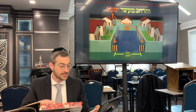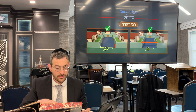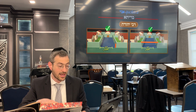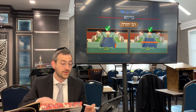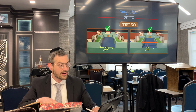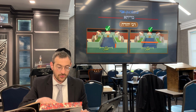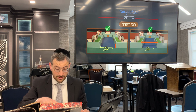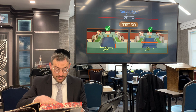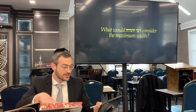Now, Tana, we learned a Braisa, actually it's a machlokes. Amar Abaye, Tana, we learned a Braisa, rochav me'aseh yemaet. Tana Kama says, like we say in our Mishnah, if it's wider than 10 amos, you make it smaller. But Rabbi Yehuda says, ein tzarich l'maet. He says, no, you could have the mavoi wider, even though we have a ner lechi, it can be wider than 10 amos. You don't have to make it smaller. Now, says the Gemara, how wide could the mavoi be that Rabbi Yehuda holds you don't have to make it smaller? It could be as wide as you want it to be. How wide could that be?